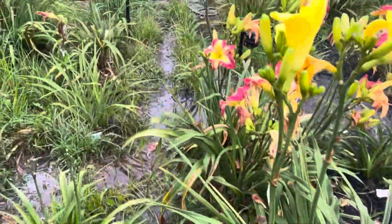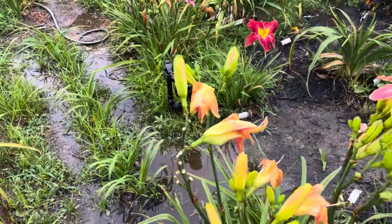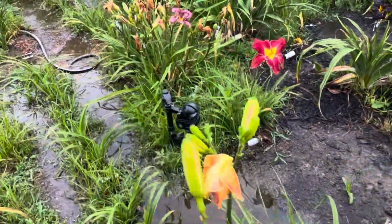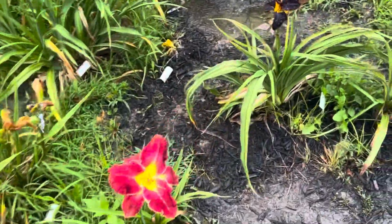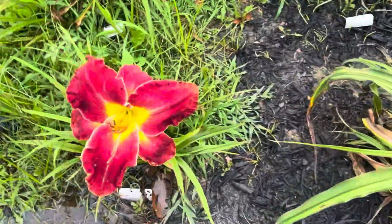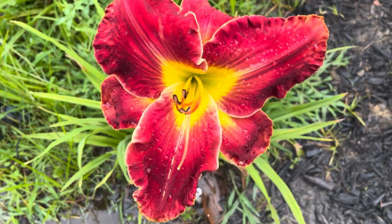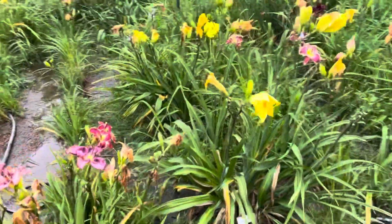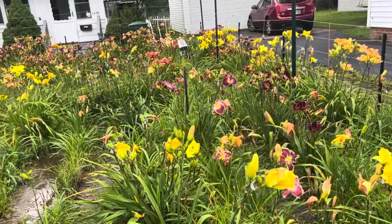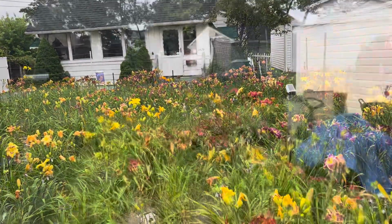All right. I think we're gonna bring it to a close here in a minute. I wanna show off this big flower. This is out of Regina Sitko and Beyond Red. Gigantic bloom. All right. Well, I think that'll do it for now. Hope you enjoyed it.